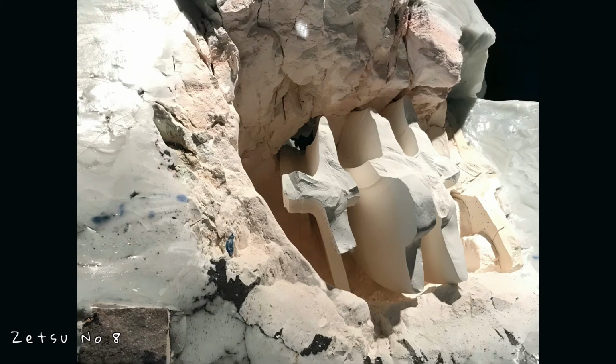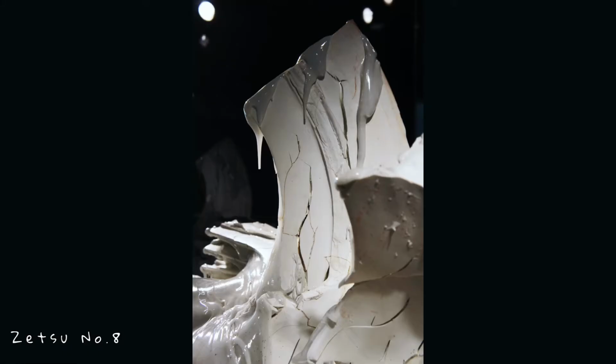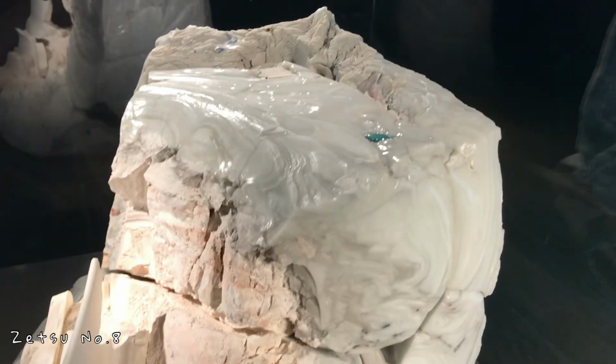Intricate, complex, and aesthetically pleasing, Zetsu No. 8 presents itself as a marvelous work. Nishida's expertise is on full display, his talent so obvious. No matter how long you look at this work, you'll always find something new the next minute. Juxtapositions of stoic emotion, of rough and gentle, are perfectly composed in an unforgiving medium. Although our journey was brief, I hope you enjoyed it.